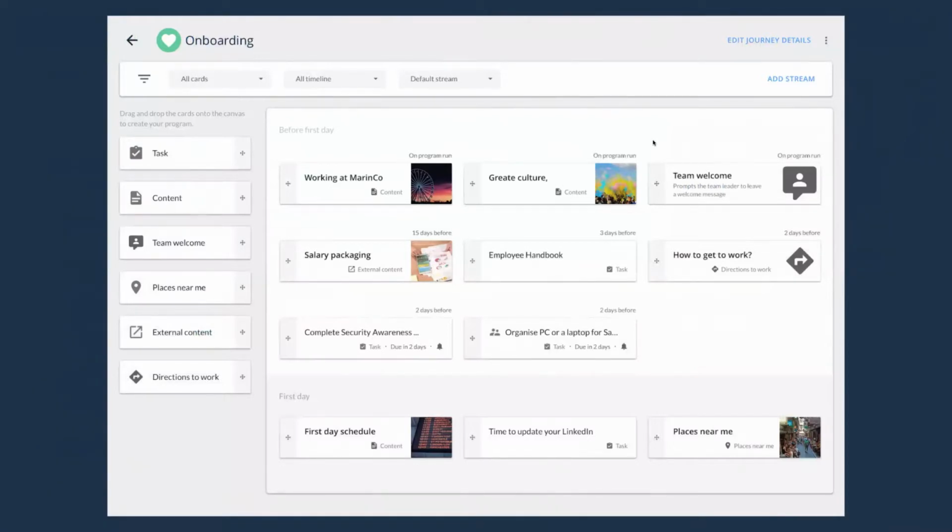And that's what we call within the builder. So the builder is divided into three main sections. There's before the first day, on their first day, and you can't see it on this screen, but after first day as well. What you're able to do with the builder is drag in content, activities, and other pieces of information into these different time buckets, and you can really sequence out the delivery of information and tasks to both the new starter and their team leader.